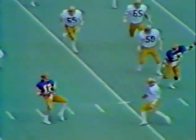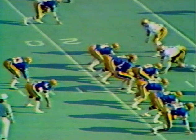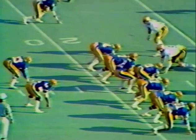Kavanaugh rolling out away from the pressure. Stops. Throwing into the end zone. It's underthrown. It bounces up and hits Willie Taylor. That's a good point. They're threatening now with 3rd down and 11 at the 18-yard line of West Virginia.